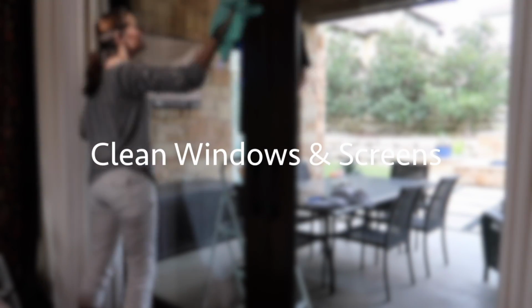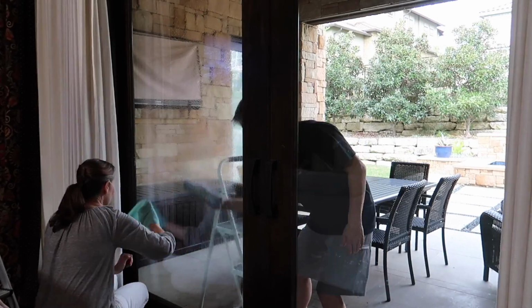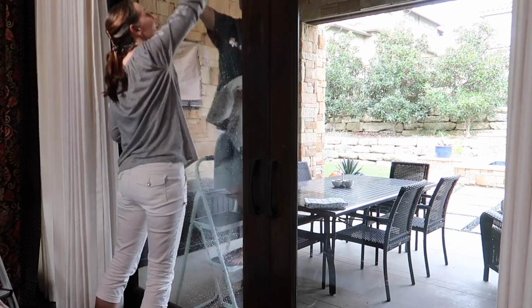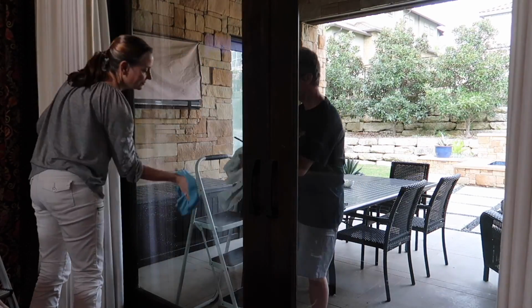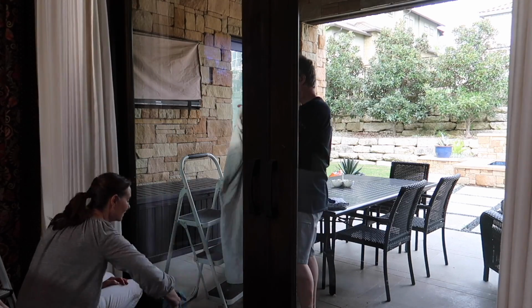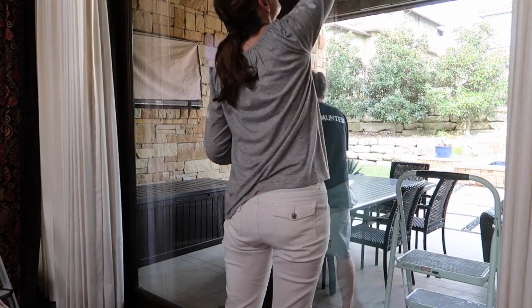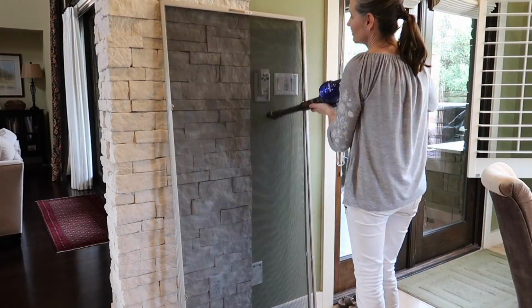Clean windows and screens. Again, this is something we do in the spring and again in the fall. My husband and I work together, him on the outside and me on the inside, and we get every window in our home. We do have a dog, so there are nose prints from his level on down on the main living area in our living room and kitchen, so I do have to touch those up in between, but we do the thorough inside and out cleaning twice a year. We also do the screens at that time.